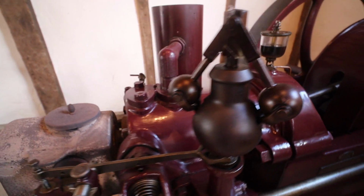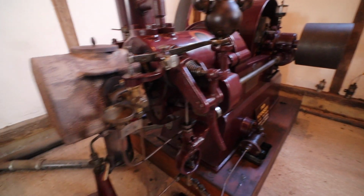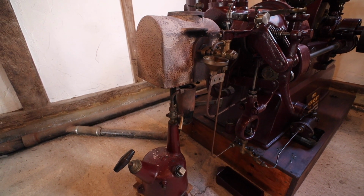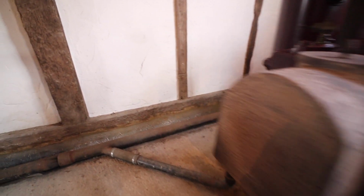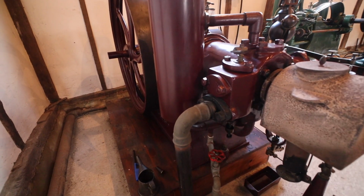And the big balls on the side of it again. Aye. And then it's a hot bulb, what they call a hot bulb engine. And you've got them all piped up for the exhaust to go outside. Yeah, they all go outside.